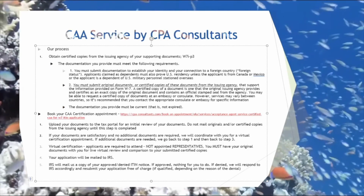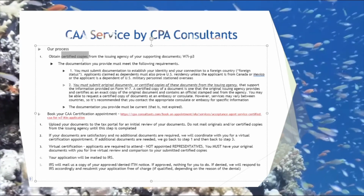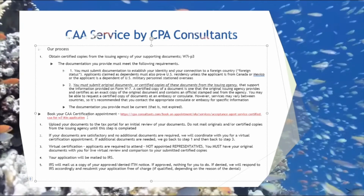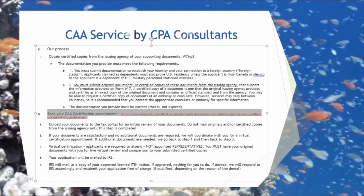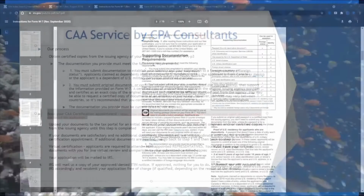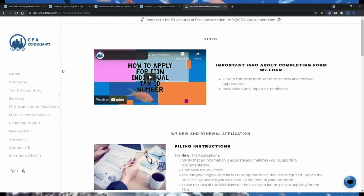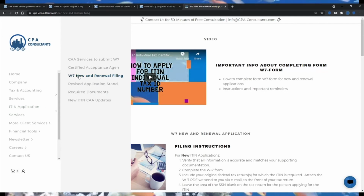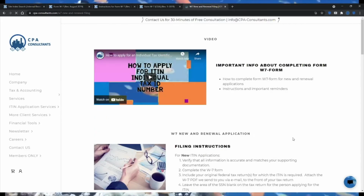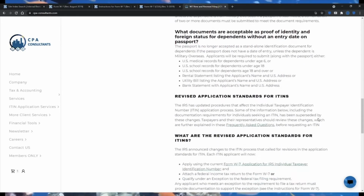Okay, so once all of your certified copies of documents are in, you can book your appointment. Book your CAA certification appointment, and you can go to our website. Go to cpaconsultants.com. Right on the left section, there will be ITIN application, W-7, new. All of the instructions are here as well. We have a direct link of the forms here.